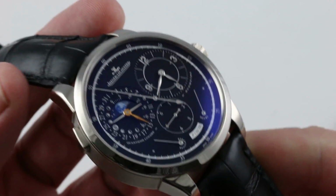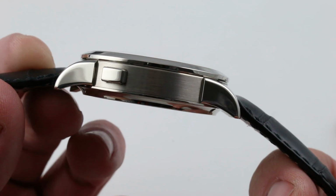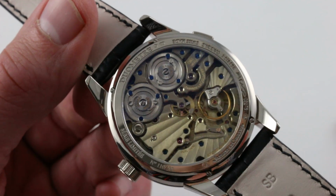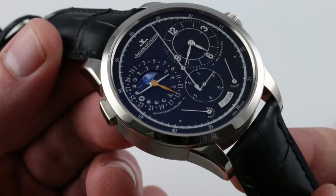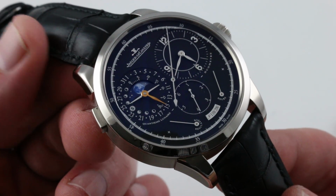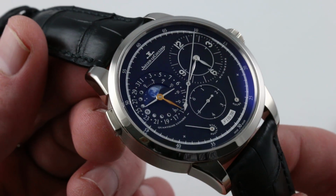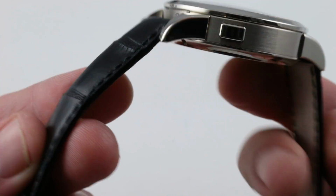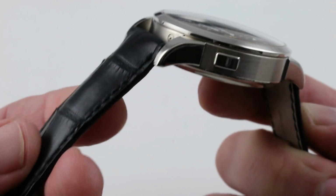Now, it does have quite a bit of heft to it. The case is deep, the lugs are substantial, the bezel is broad, and so is the case back, the metal portion of it, I should say. So you do feel all of the mass of this watch. It's very satisfying in a psychic sense to have that precious metal pull sitting on your wrist with a watch that looks this good. The feel matches the look, and the strap matches the sense of occasion, because this is one of Jaeger-LeCoultre's best.